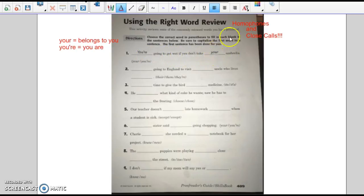You are going to get wet if you don't take your umbrella. Well, what belongs to you? The umbrella. So they have it. Good job, people that made the worksheet. They did it right.